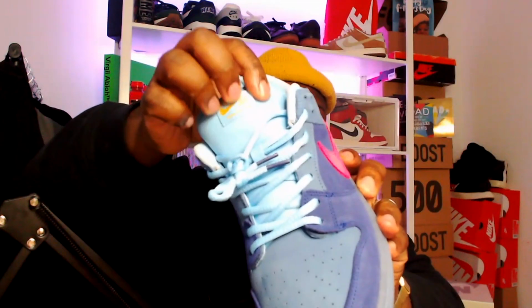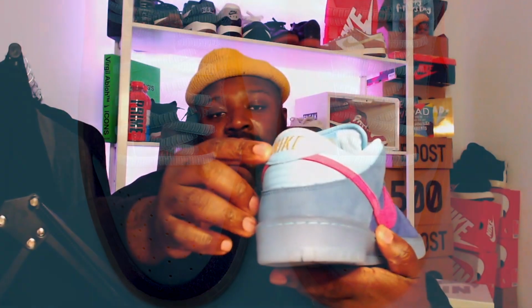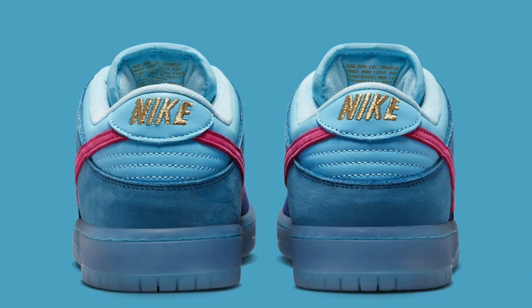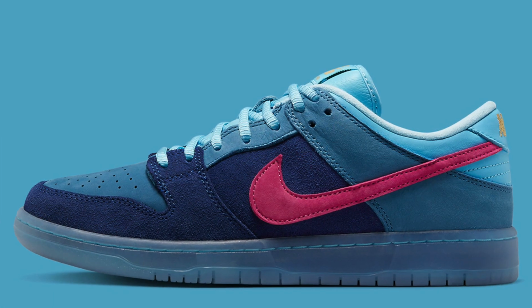Interesting upper, full suede, different tones of blue, so real tonal upper. You've got full suede, but then you've got some leather on the tongue and on the back as well. You've got this gold detailing here and some gold actually on the tongue as well. You've got this Active Pink swoosh on both sides, as you can see.